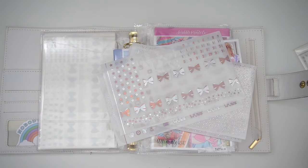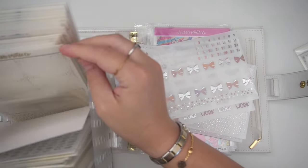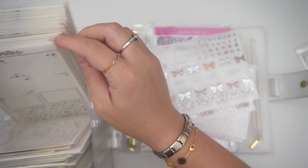I don't know if I have any extra. This is what my problem is. Is my mic on? Yeah, okay. Hold on. Please. Here's all my foil bundles. Stars. I have confetti. I have stars. I have a bunch of them.